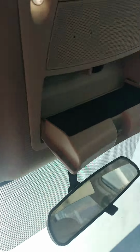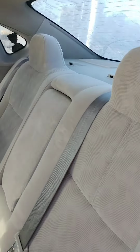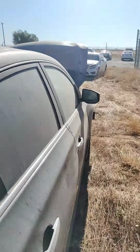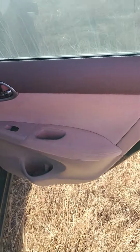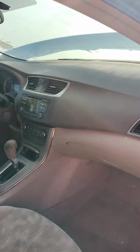Does not have any visors. Does not have a sunroof. The seatbelt's good. Seatbelt's good.